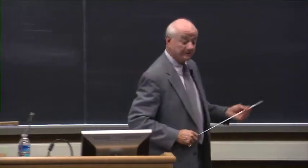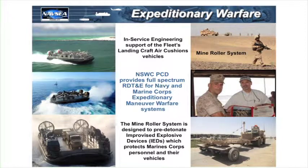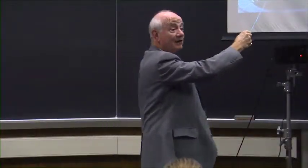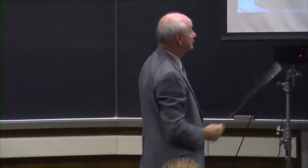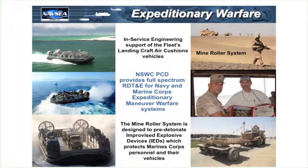Okay, there's the expeditionary warfare area that they support, primarily for the Marine Corps, doing in-service engineering of the LCAC. It shows the LCAC in operation. Again, this comes out of the well deck of the LPD-17 class, the San Antonio class amphibious ship that I showed you. I didn't realize that but they also developed a system to pre-detonate IEDs for the Marine Corps, to protect the personnel and the vehicles that they travel in.